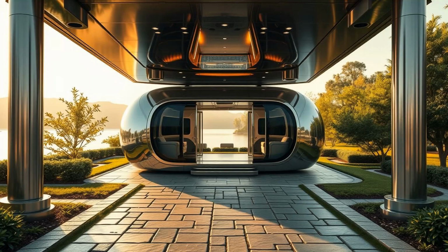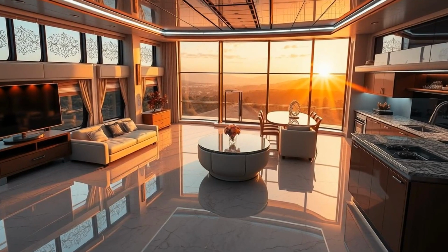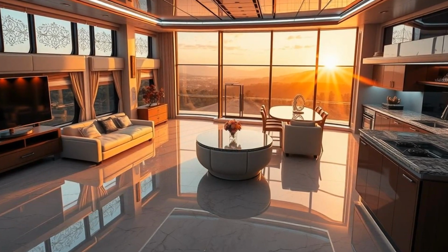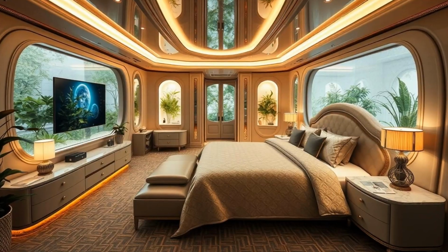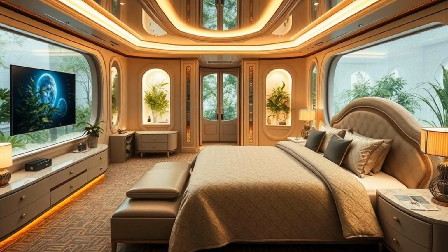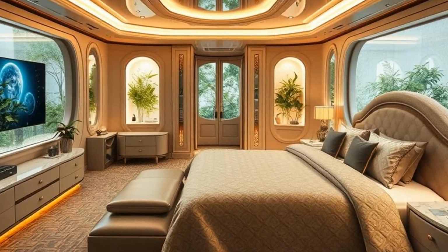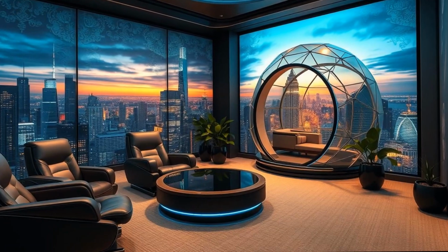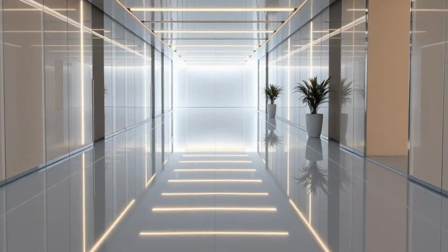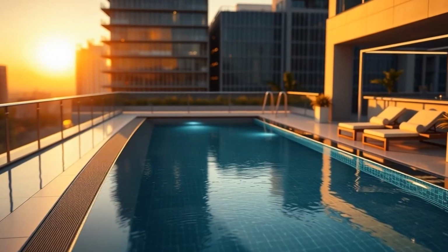Let's break it down. First floor, standard RV amenities, living room, dining area, gourmet kitchen, and storage space. But nothing here is actually standard. There's a built-in DJ booth, climate-controlled terrariums with live plants, and curved OLED displays that line the walls. Second floor, luxury suites, multiple. A game room with motion sensor projection walls, a meditation dome, and a glass-floored hallway that lights up as you walk. Third floor, a retractable rooftop pool.